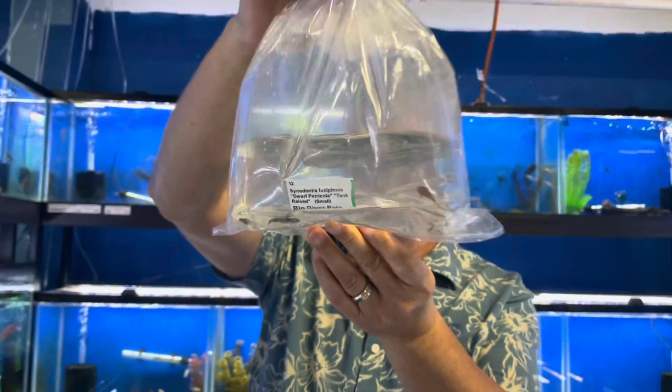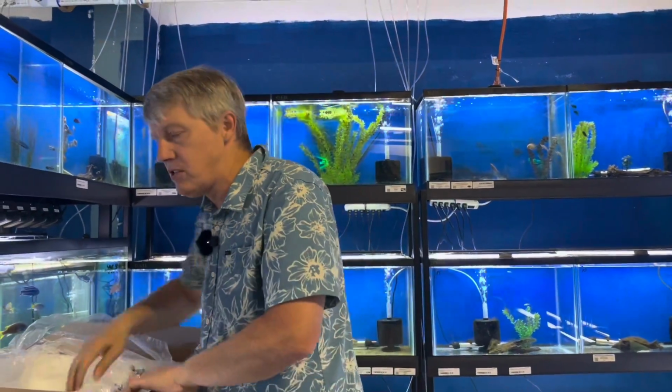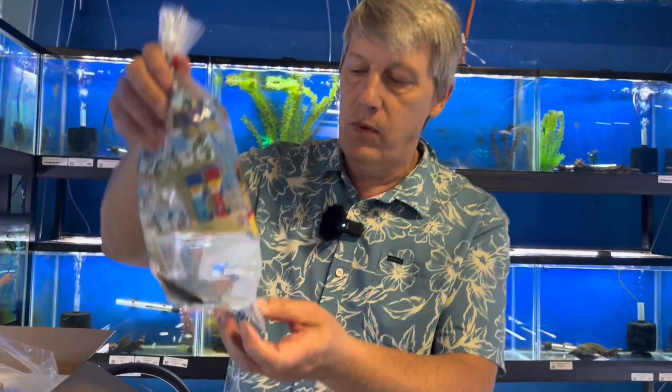So here are some dwarf petricola, or these are Synodontis lucipinnis. Another one of my most favorite versatile fish. You can do them in a nano tank even, or do them in an African cichlid tank. They really don't care about who's in there with them. They won't bug anybody. I suppose they'd eat small shrimp or maybe baby guppies.